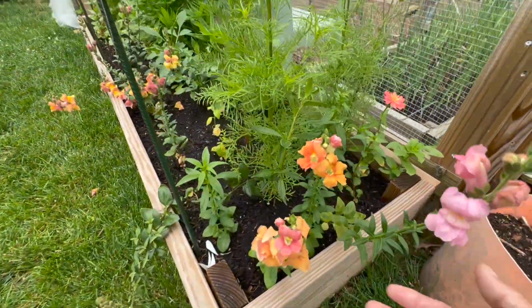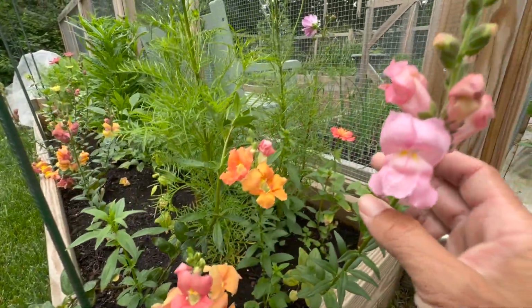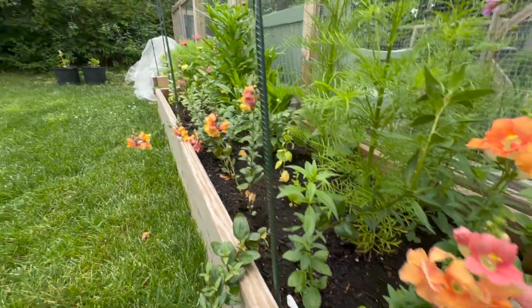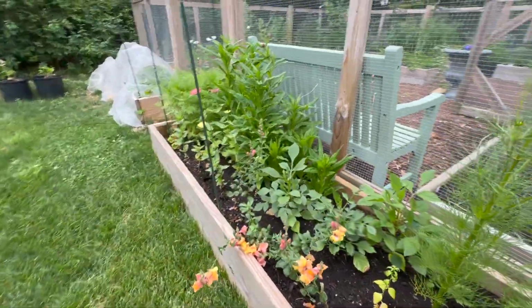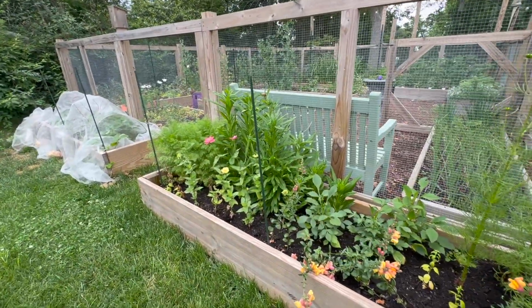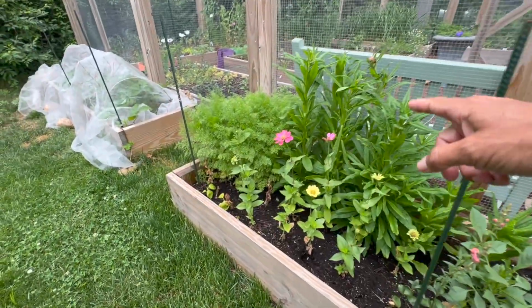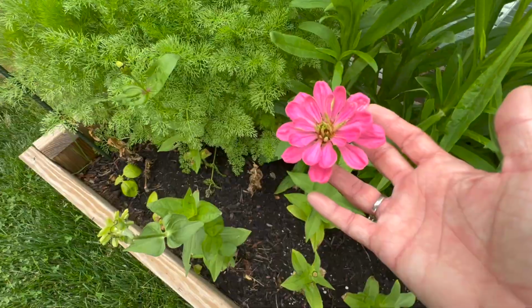And some more snapdragons. Again, I put these in so late, and it's too bad because aren't these pretty? They would have been gorgeous if I let them get to their whole potential, but they're a little stunted because I put them in so late, but they're trying. Guys, I got to get some support systems up. These plants are getting really big. I have some dahlias in here, snapdragons, a bunch of zinnias trying to make it.